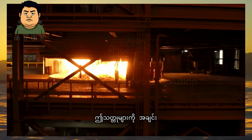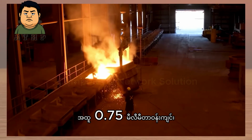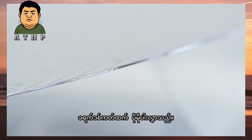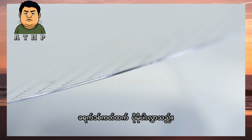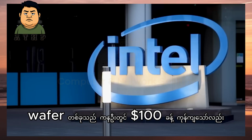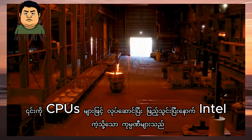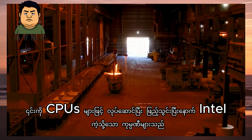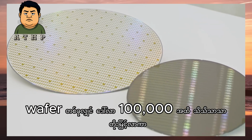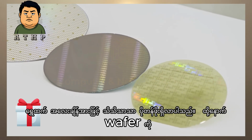These ingots are sliced into thin silicon wafers, typically 300 millimeters in diameter, each around 0.75 millimeters thick, thinner than a credit card. A single wafer costs about $100 initially, but after processing and populating it with CPUs, companies like Intel can increase its value dramatically, up to $100,000 per wafer, making it significantly more valuable by weight than gold.